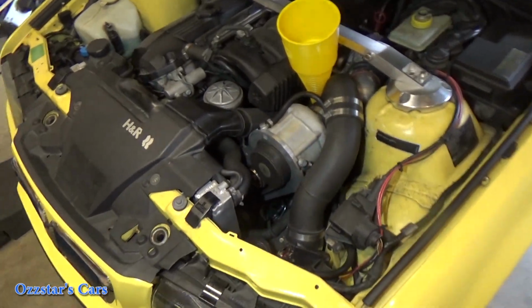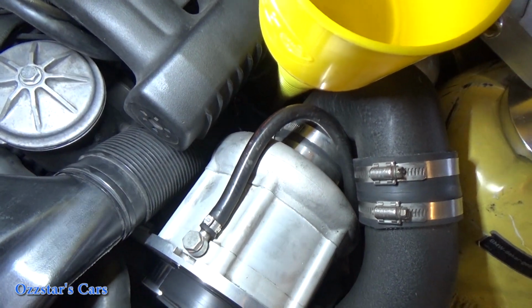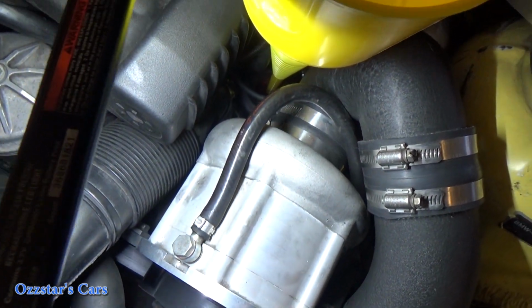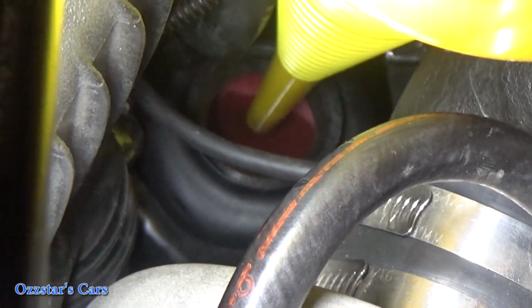Okay, so got the fluid in. You didn't need to see how that's done. Just pour it through your funnel, right? You can hear it. Well, I don't know if you can hear it, but there's no more loud whine. There's the new fluid down in there. Let's see if I can get this shot.